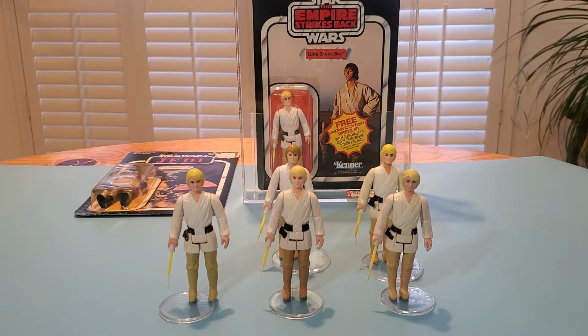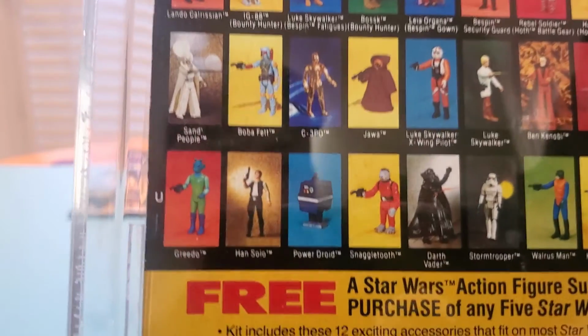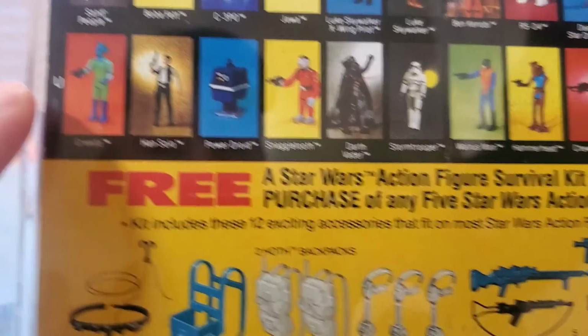On Empire Strikes Back and Return of the Jedi cards, the manufacturers, Cater, Unitoy, and Smile, were marking their cards that that's where the figure was produced. Correct? We all know about these. It's not a secret that this figure is marked as a Unitoy figure right there, right? So this figure was produced by Unitoy.